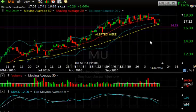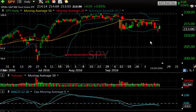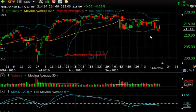Also keep in mind, the key is playing and surviving, playing day to day. Otherwise, you'll get crushed, and you have to be very careful in this market with all this jobs data. It seems like it's crashing down, then it reverses up. You have to know overbought, oversold conditions, moving averages, support, patterns, earnings. Otherwise, you can get crushed.